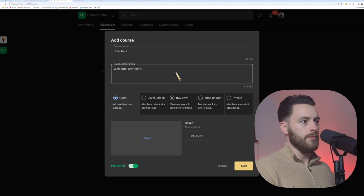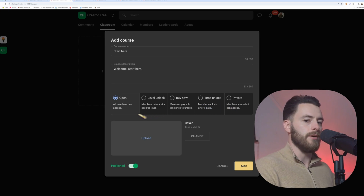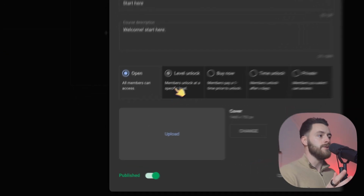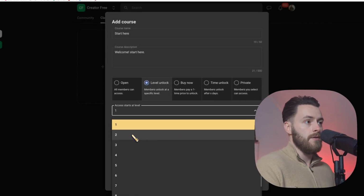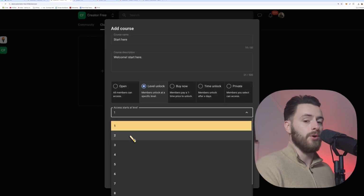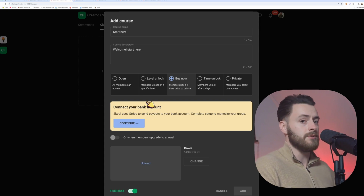This is what it would look like when you enter the information. You have open, level unlock, buy now, time unlock, and private. We're gonna set this up for open because when members join, they need to be able to see this without any restrictions. I mentioned the gamification part on the leaderboard, and here people can unlock at a certain level if you want to provide a course when somebody has participated, for example, for a long time. You can also do buy now, which means that people will have to buy a specific course. This can work in your free community or in your paid if it's like a special service.